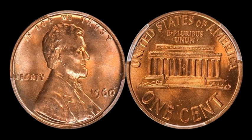All right, top 3 time. We got a 1960, another one, this time the small date variant. All right, shorter tailed 6. Always a good one to have. It's a necessity for every Lincoln Cent collection. You need this as a completionist. It's a requirement. Finest grade, Mid-State 67 plus full red, in which only 3 were graded at that level.